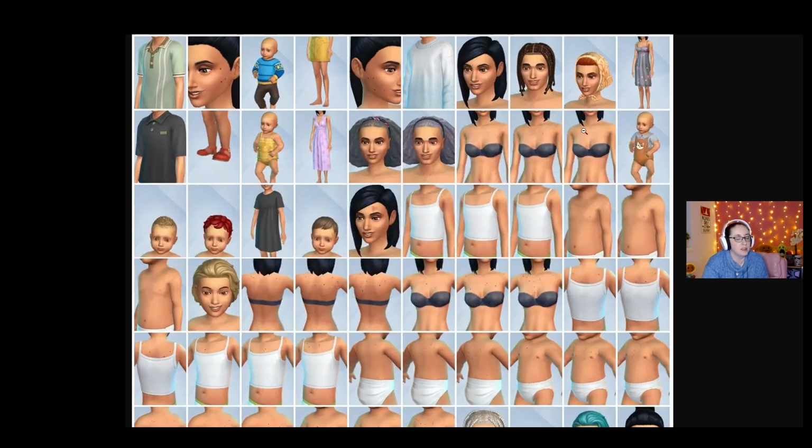Well, we'll get to the hairs, but they're showing a couple of the hairs here. Another nice shirt, just your plain shirt, but you need a lot of those, right? Little shoes and the little swimsuit. Oh my goodness. Another dress. This hair. Oh my gosh. And this one too. They're so nice.